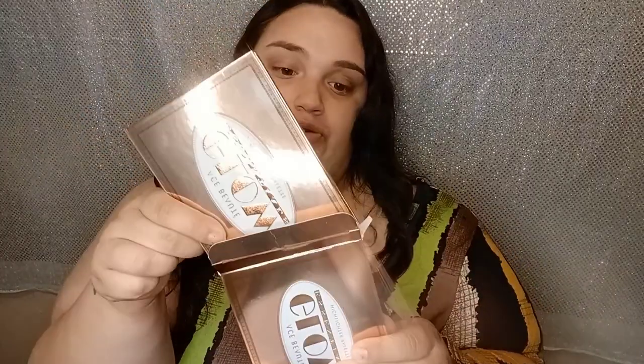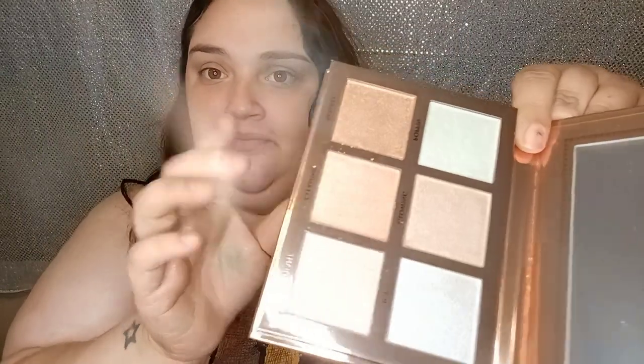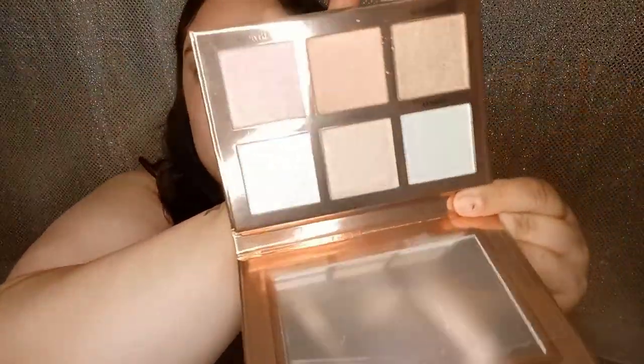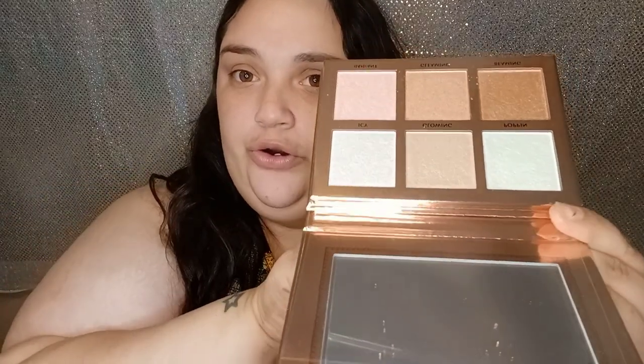Let me go ahead and put this away before I forget. The tones in here are so pretty. My favorite tone, I think, was called Poppin'. Yeah, it's called Poppin', and the Poppin' is, oops, I'm sorry, is that one right there? Sorry, guys. Hope you guys can see. It's this one right here in the corner where my finger is. Such a pretty shade.